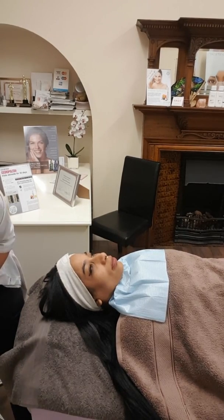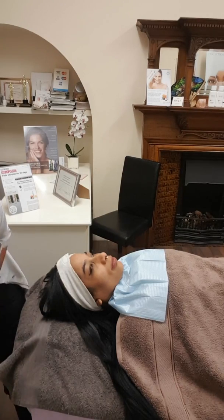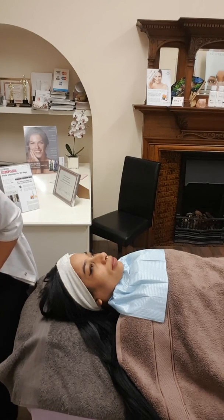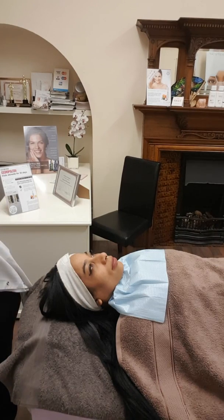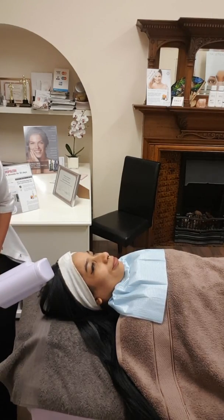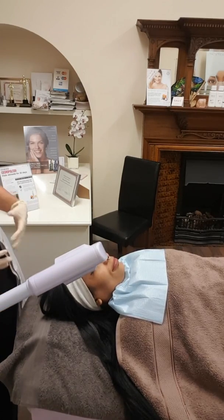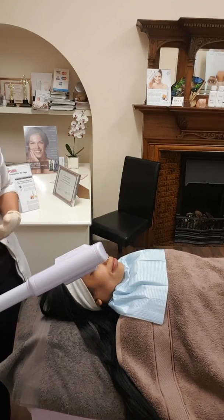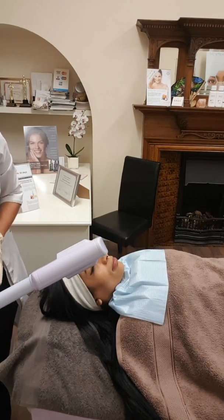Okay, now that the skin is completely clean, now we do the steam. A lot of people, when you read the internet, it always says steam before. If you go to other salons, you'll find that people always steam first. Now, that is not right. Steaming before exfoliation or microdermabrasion is not right, because if you steam when the face is still not clean, you're just drawing more bacteria. When you open the pores with the steam, you're causing more bacteria to come out and go into the pores. So you only steam when the face is completely clean.